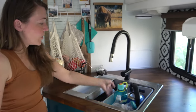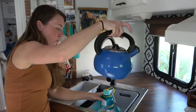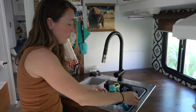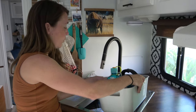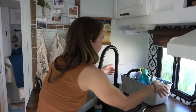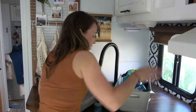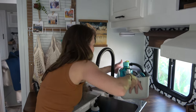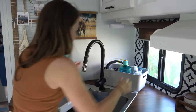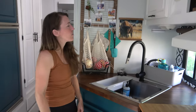On travel days, we have this bin here that holds just our knickknacks. It holds our little teapot here. And we put that down in the sink. It fits in the sink perfectly so that when we are traveling, it goes in here. And when we're not and we're set up, we just put it behind the sink. And then also we put paper towels down because it does kind of tend to stay wet on the bottom. Just so we have room to put dishes in the sink and we can wash our hands.